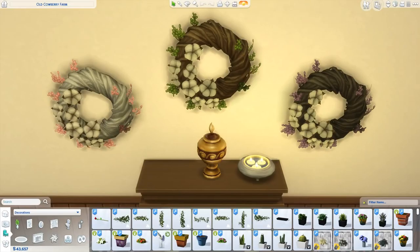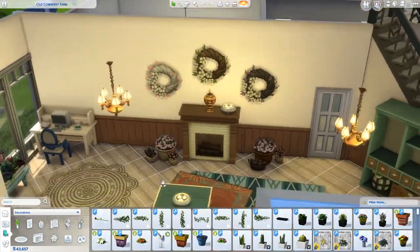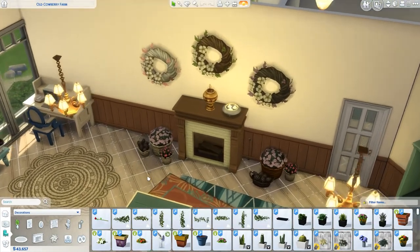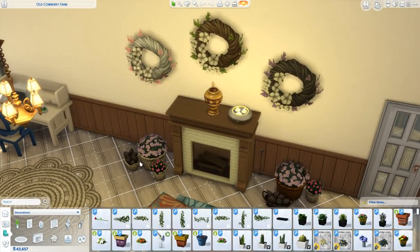But with this reef, I love the design of it. I love the look of it. I'm surprised at how natural it looks on a wall. And I am sitting here going, you're surprised at how natural it looks, Seri. It's literally made out of branches and flowers. Yes, I'm surprised at how natural the reef looks.